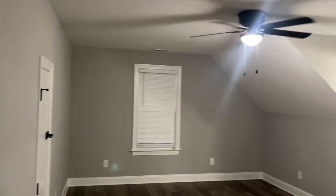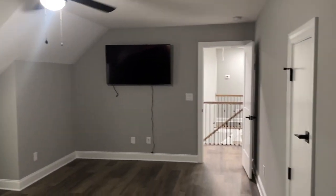And then the very last room is our bonus room. It's actually a fourth bedroom because it has its own bathroom and closet, but we're gonna use it as a bonus room and put a pool table in here. It's nice and big. I'm going to walk to the back and then pan around so you can see. So we've got a window here. TV's already mounted. That's the bonus room.